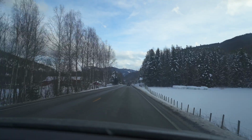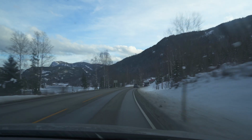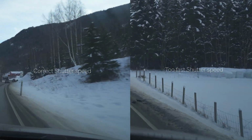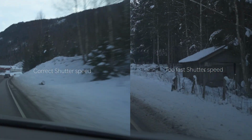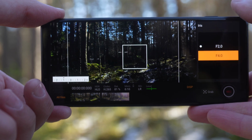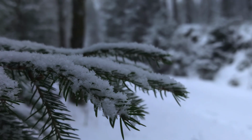And here's a side-by-side comparison of how it looks with a faster shutter speed versus the shutter speed following this rule. So what if it's too bright for the shutter speed of 1/240 and the shot is overexposed? The Xperia PRO-I has this great feature where you can close down the aperture from f2 to f4, just like a traditional lens, which limits a lot of light coming in.